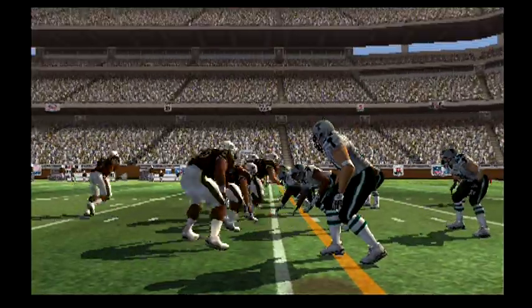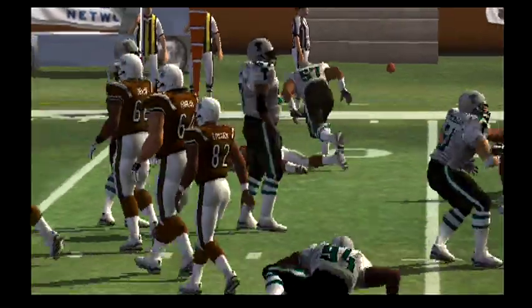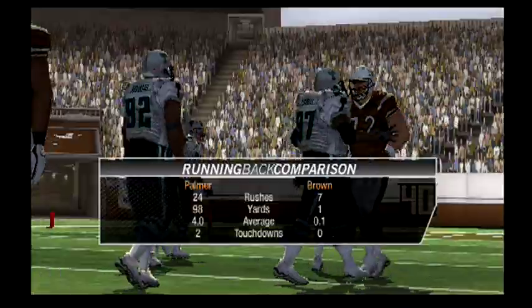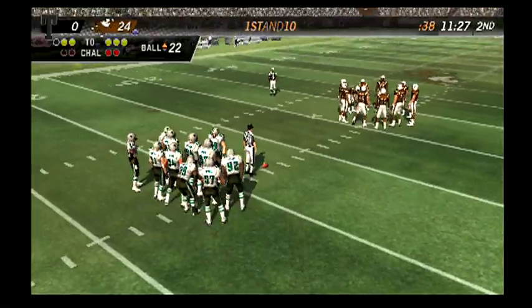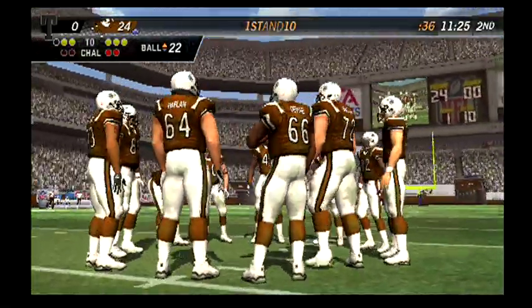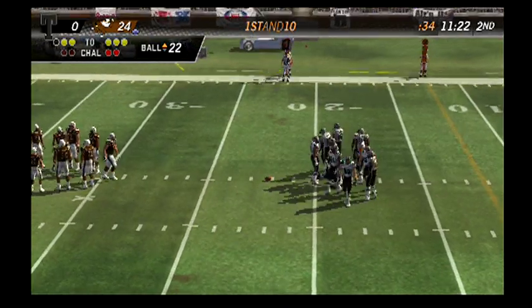The backs are lined up in an eye. Going to the left. Redmond is there on the stop, but they allow them to pick up the first. So after that run, we can see how the two main threats on the ground have fared so far. Ball on the 22-yard line.